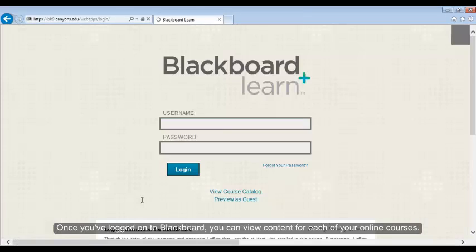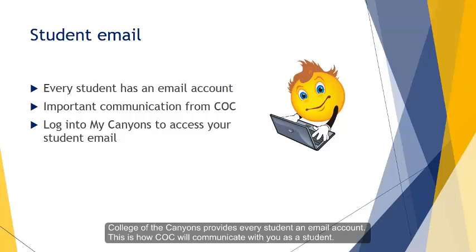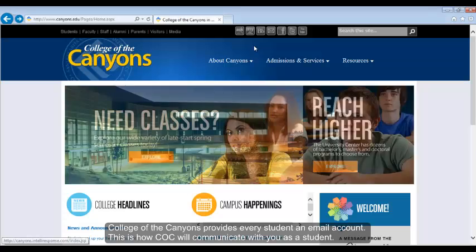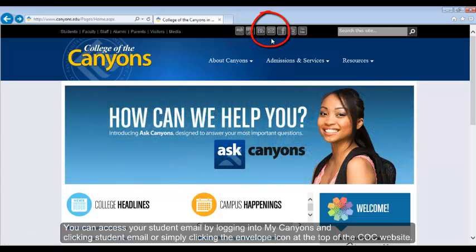Once you've logged into Blackboard, you can view content for each of your online courses. In addition to using Blackboard, you will also need to use your MyCanyons student email to stay connected to College of the Canyons and your instructor. College of the Canyons provides every student an email account. This is how COC will communicate with you as a student. You can access your student email by logging into My Canyons and clicking Student Email, or simply clicking the envelope icon at the top of the COC website.